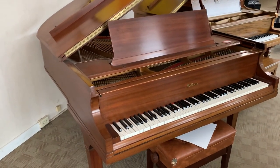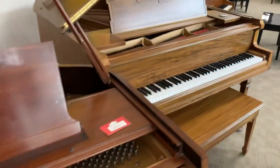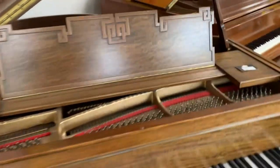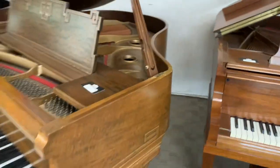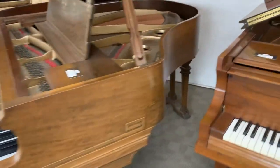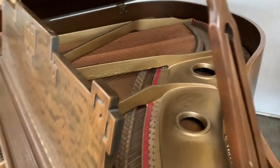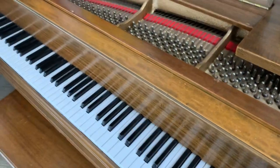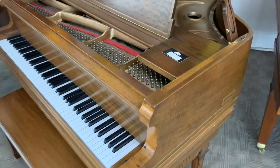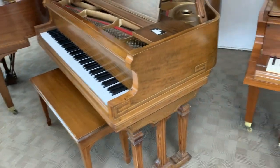This is a Model R, I believe, which is a 5'8". And another vintage piano. Now, this one's an Art Deco piano, and it's the only piano that I've ever seen that has three legs. So each side has three legs, including the front. And somebody has restored this piano as well, and it actually plays good. So a lot of times you see these pianos, they either look good but don't play good, or they play good but they don't look good. But this one kind of has it all.